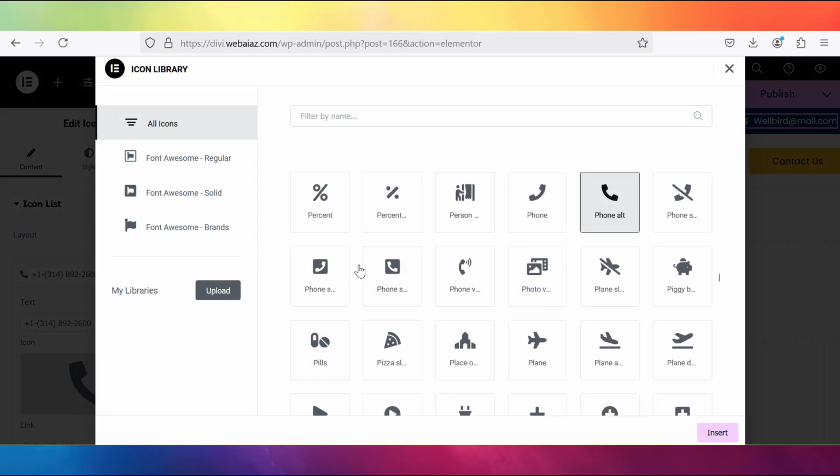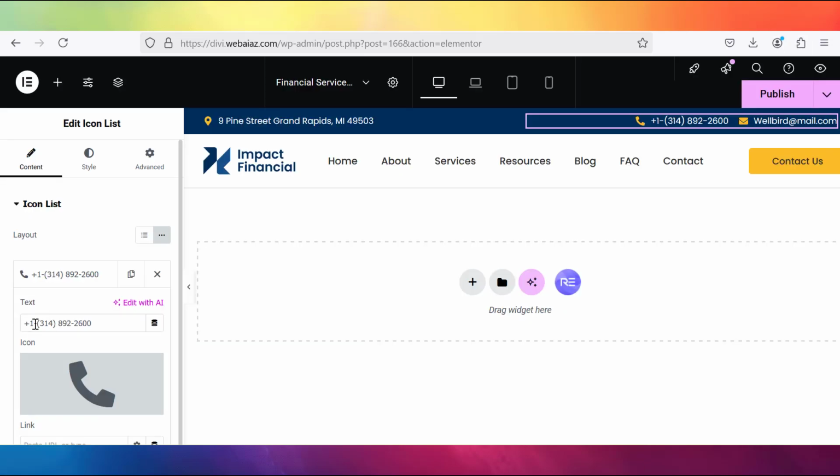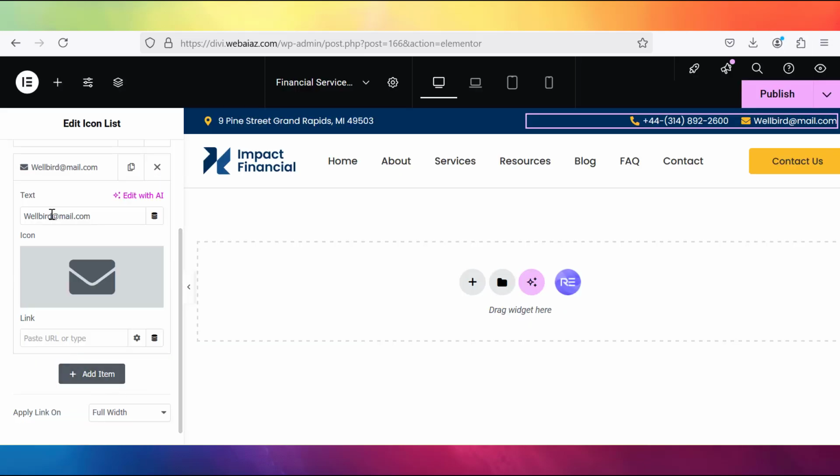Once you click, you can change the icon library. You can edit this phone number and the email. You can edit your email address. I have another tutorial on how to create a business email, so you can watch that video. So this is how you can edit this top bar.